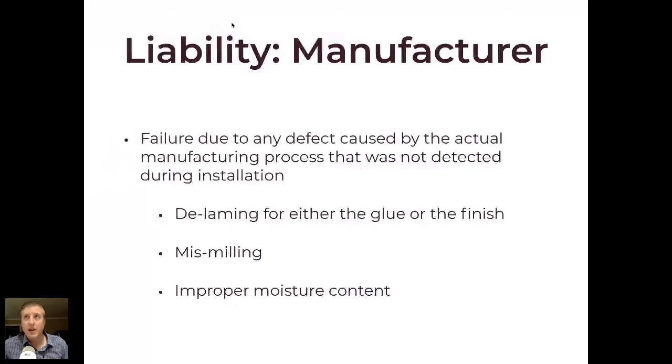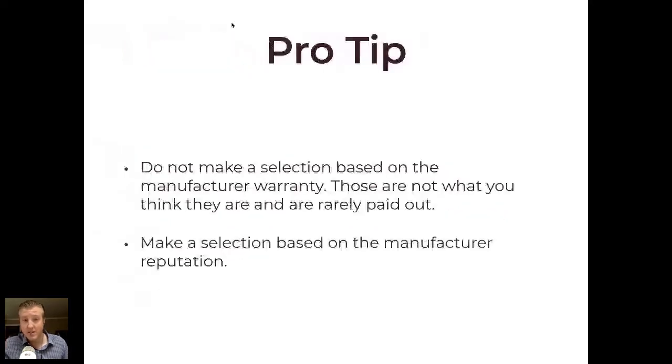Now you'll see something with the manufacturing warranty. All these floors, every floor is warranted. I'm going to give you a little pro tip, and don't tell anyone I told you this, but do not make a selection based on the manufacturer warranty. They are not what you think they are, and they never really get paid out. And what do I mean by warranty? Because manufacturers will stand behind their work. But what I mean is they'll say, this has a 25-year warranty. This one has a 40-year warranty. So I'm going to go with the one with a 40-year warranty. Those warranties never get paid out.